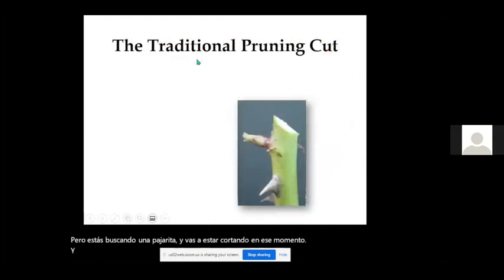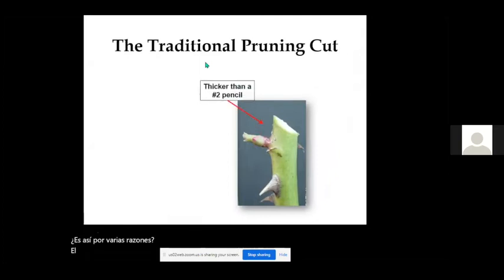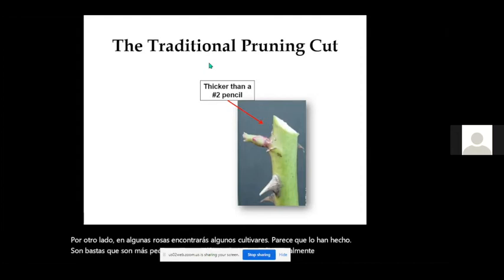And here is what we call the traditional pruning cut. This is a cut that's been developed and passed down for decades, if not centuries. And it's this way for a number of reasons. Number one, you want to start with a cane that is thicker than a number two pencil. On some roses, you're going to find that most of your canes are larger than a number two pencil, so that you've got a lot of canes to choose from. On the other hand, on some cultivars, it seems that all they have are canes that are smaller than a number two pencil. So you really are in a quandary of what to do. And we'll talk about that in a second. So anyway, start with a substantial sized cane that's bigger than a number two pencil.